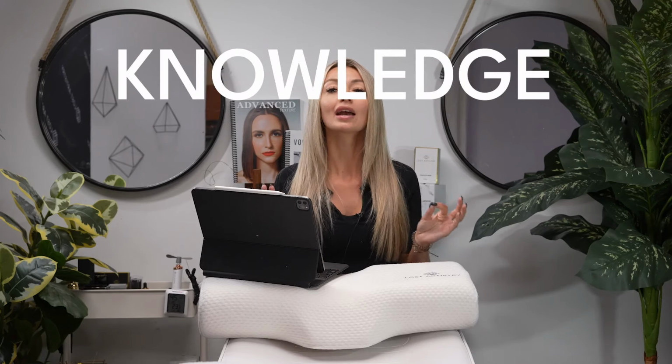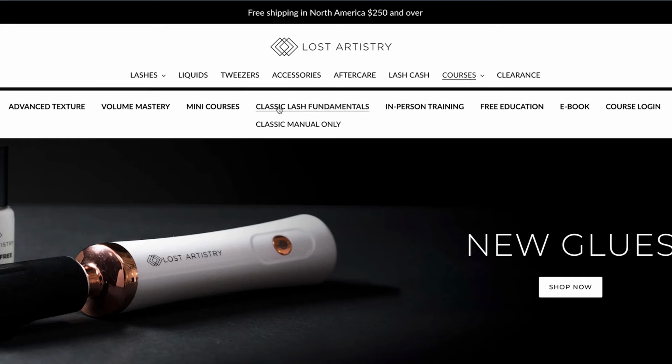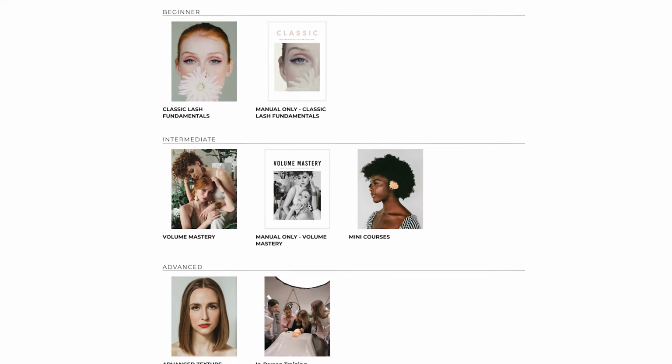So before I even go through all of the steps on how I get great retention, I will say that knowledge is power. If you feel like you did a lash course and you weren't taught about lash lift, lash curls, proper placement, how to angle your hands, choosing the right tweezers for the job. If you weren't taught those things, you're like me, I wasn't in my first training, but we don't leave anything out in our classic course, our volume mastery course, or our advanced texture, and all of them are online, and get this, all of them are so inexpensive.